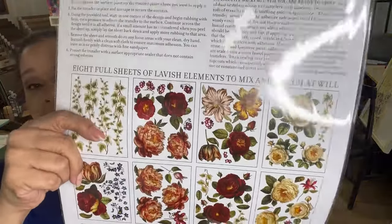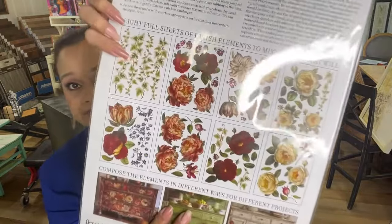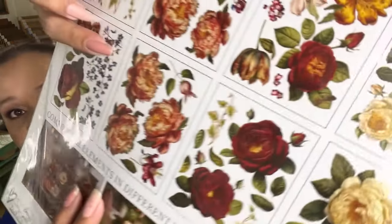And I feel like these colors are more than just spring. So get it now, and then if you want to use it for the fall, you've got that one page with ivy and vines. And then look at these little purple flowers right here.